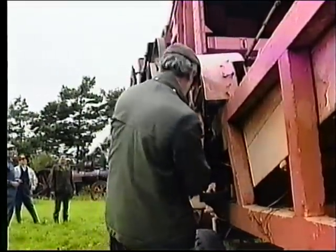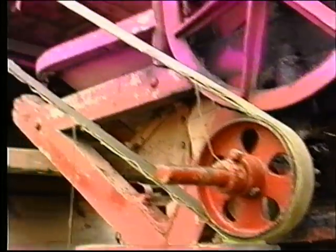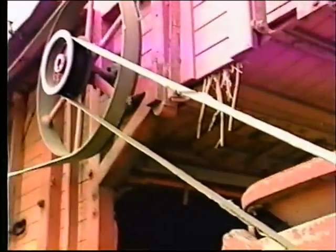Each piece of equipment would have to be lined up very accurately to make sure that the pulleys were exactly opposite each other.